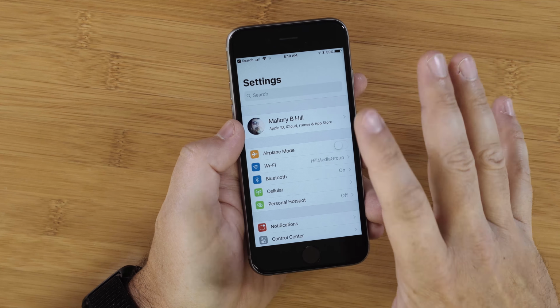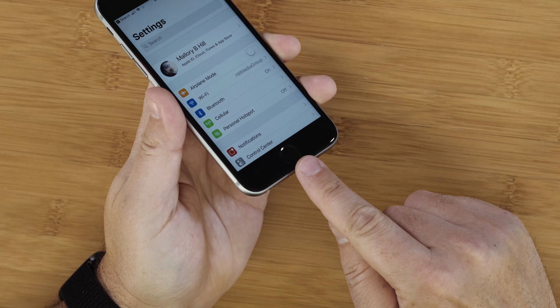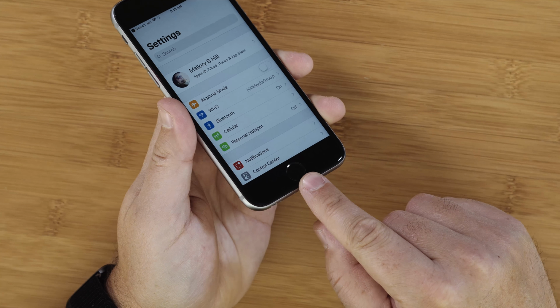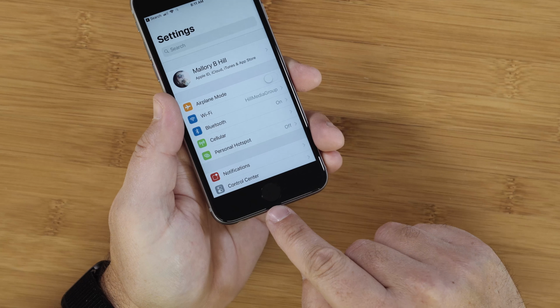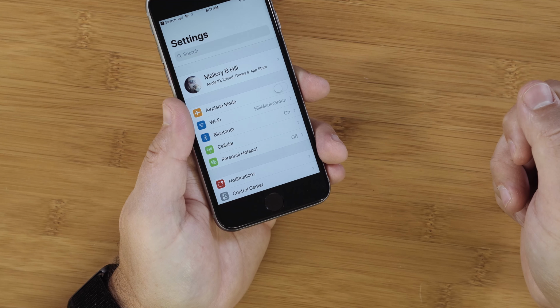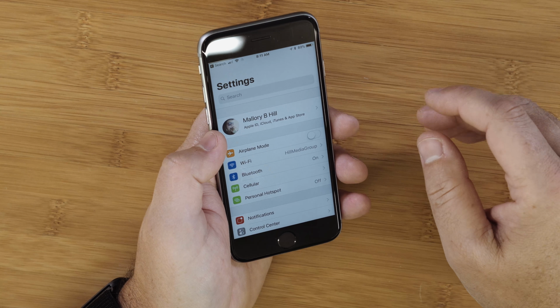Now, if you didn't have enough room to do a backup to iCloud, you can always plug in and do a backup using iTunes on your computer. To do that, you simply plug in, connect the other end of the USB cable to your computer. When iTunes launches, you follow the prompts and do a backup.